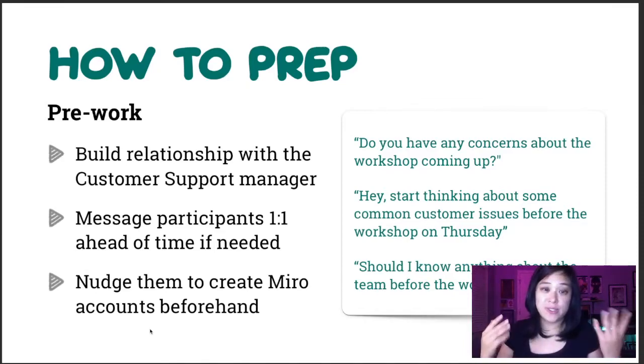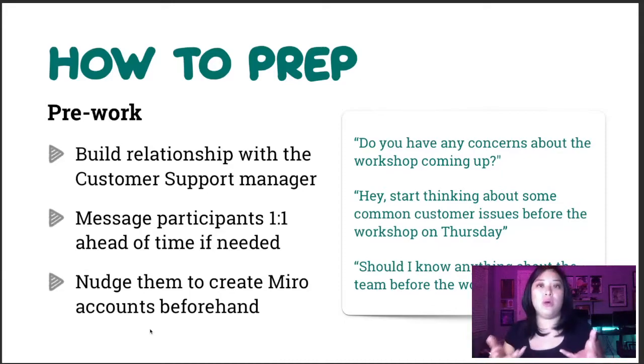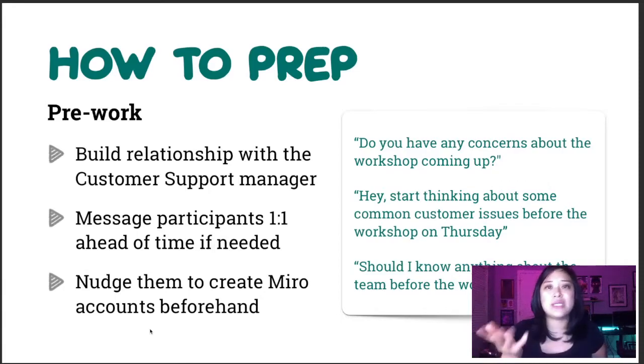Also, you want to show the value of what you're doing, and the value of UX design, to the customer support manager. I also like to message the participants one-on-one ahead of time if you can. It's just nice to have a little bit of name recognition before the actual workshop, just so they know what to expect. And when I message them, I like to keep it simple.